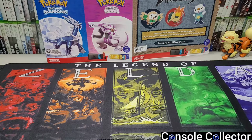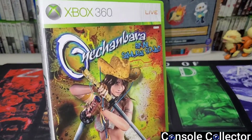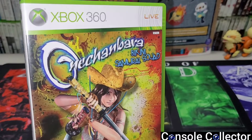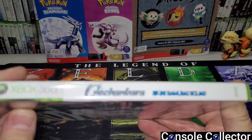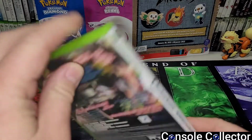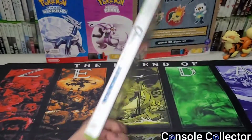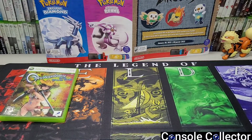Alright, next up, a game that I've kind of been after for a little while, never ever see it anywhere. It's actually pretty rare, it seems like, and it's one I've always wanted to try. This is for the 360. Now, forgive me if I butcher this, but I think it's One Chanbara Bikini Samurai Squad. I'm probably butchering that name. Anyway, basically, it's kind of like Lollipop Chainsaw. It's just like a zombie hack and slash game with bikini-clad women. So this is one I was really happy to pick up. Got that from a fellow collector.